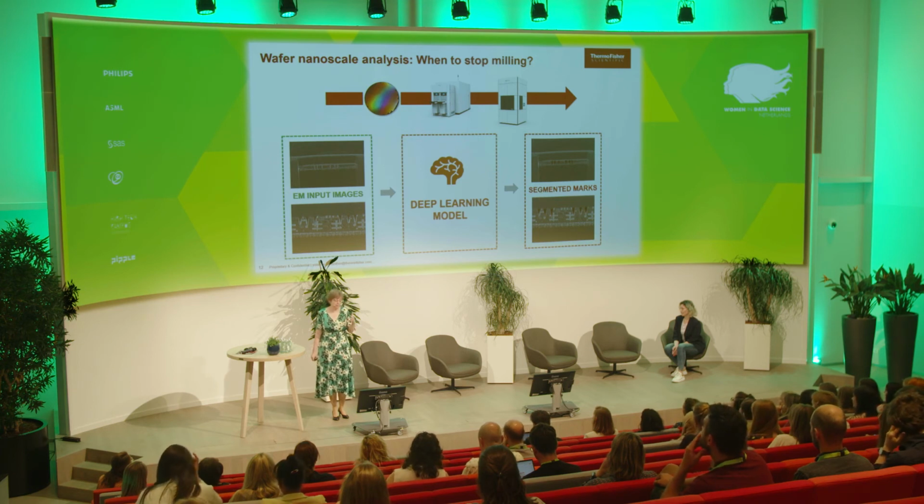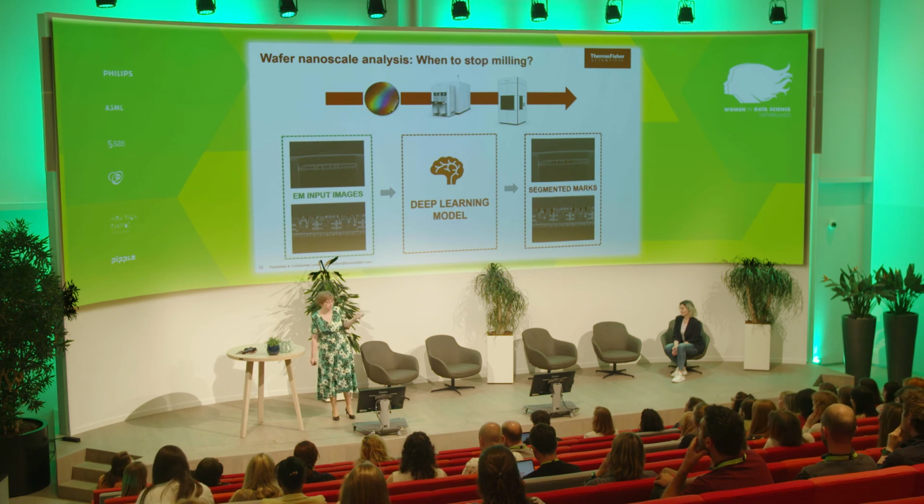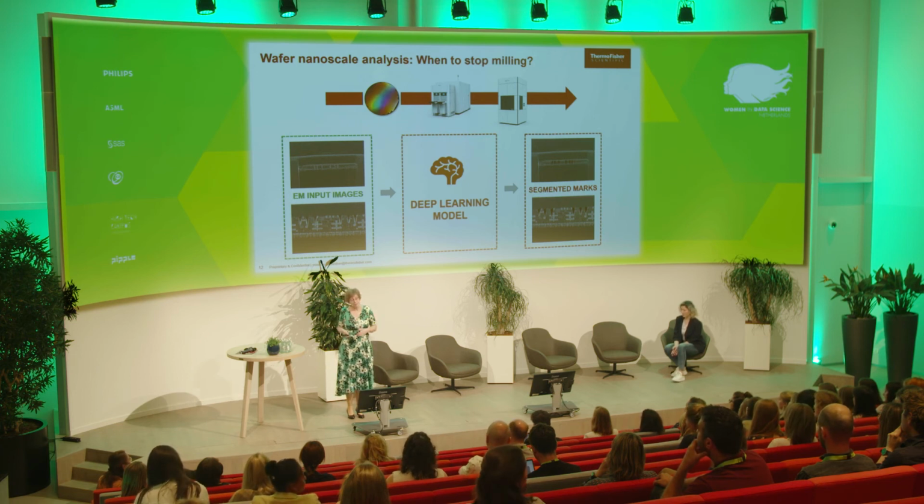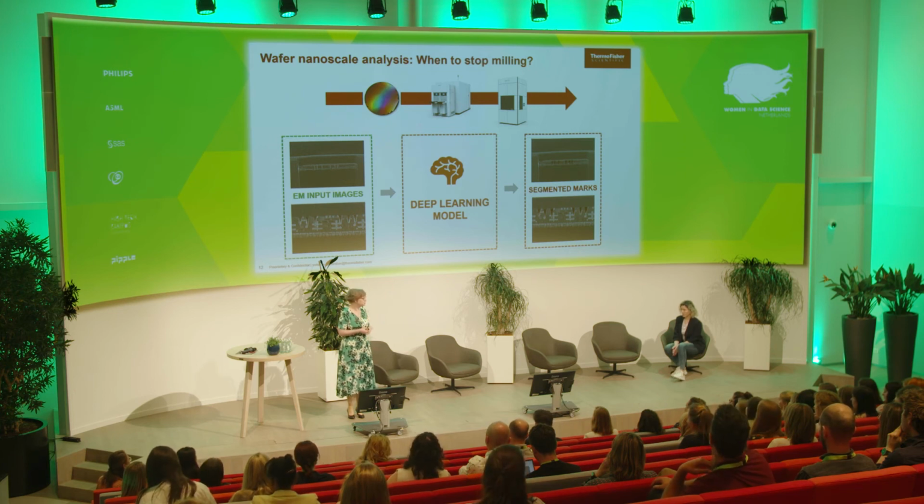So I think in the past our company, at least the Electron Microscopy part, was all about the hardware. Then we moved over to the software, and now we are really into data science. So things are really changing. It means that we can do special things, but also our customers are benefiting a lot from the data science that we have. So that is where I will hand over to Duygu.